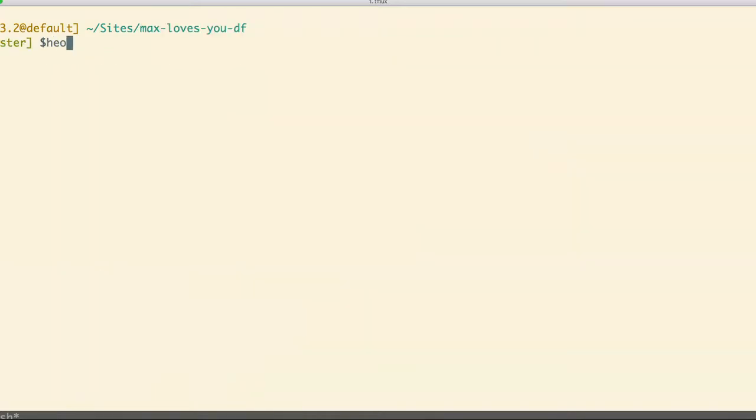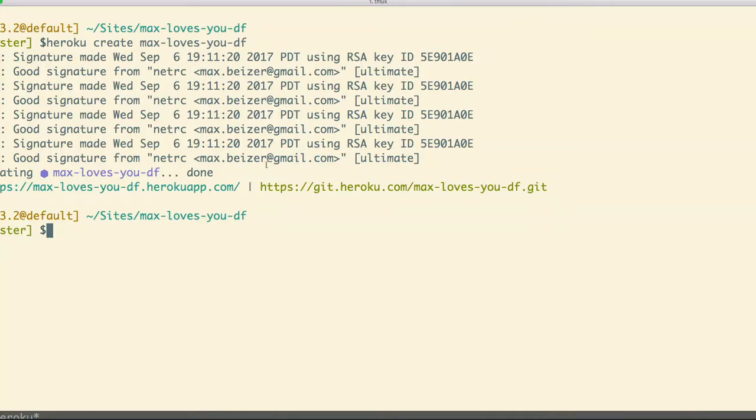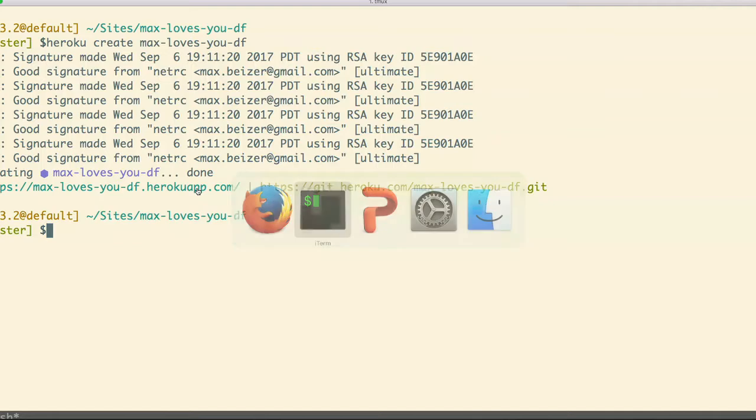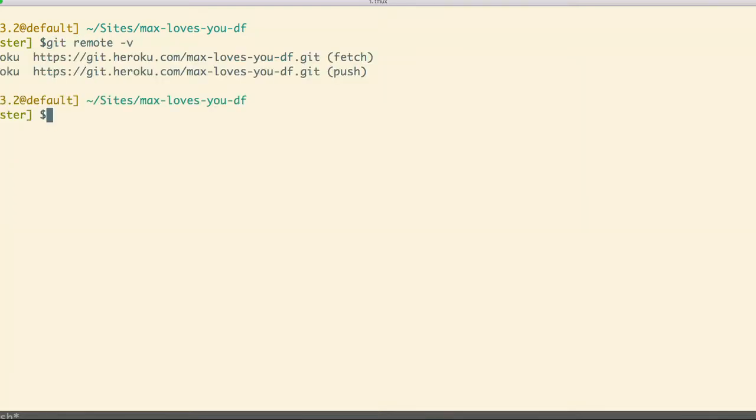From that, I can run Heroku. I can hopefully spell it correctly, and I can run heroku create. And I'll pass it Max Loves You DF as the app name. And so now I have a URL that just has an empty container, right? I haven't pushed my code to it, but I have my URL. And the Heroku CLI went ahead and added a remote for me. So I can just do git push heroku master.